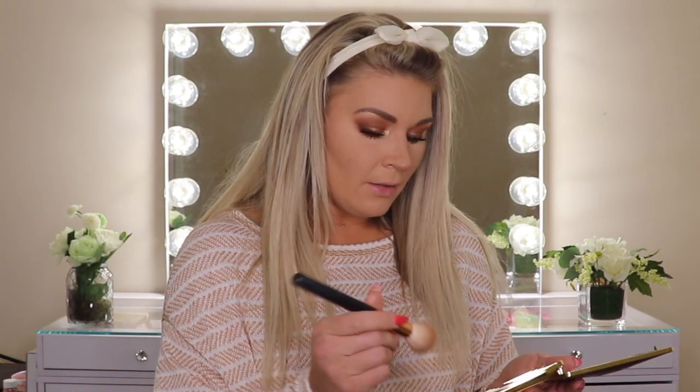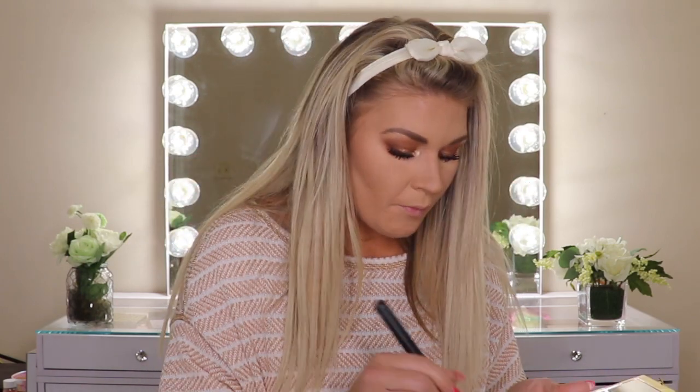So now I'm going to go in with the medium contour shade, and I'm going to take that on a Morphe R14. I'm just going to go around the perimeters of my face. Ooh, it's pigmented. So I did light on the nose, medium on the face. I've said this in other videos, but if I go in with too dark of a contour on my nose, it just does not look good.